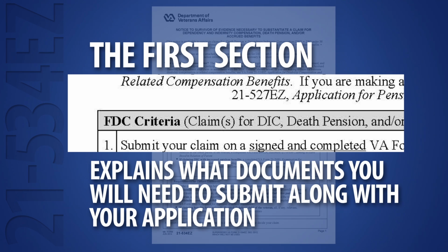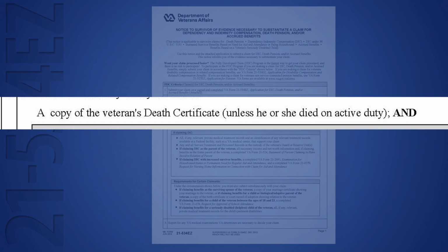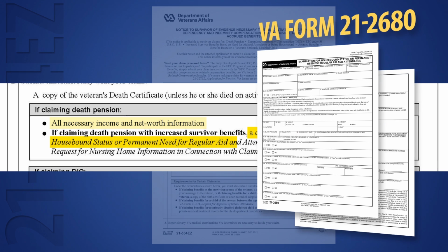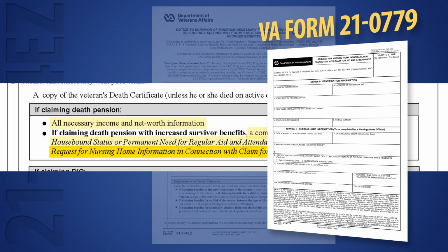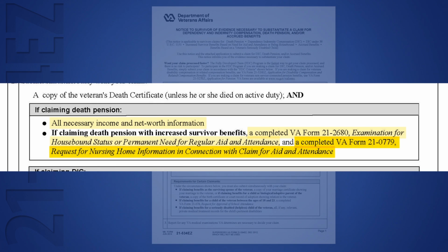The supporting documents and requirements that you must submit include a copy of a veteran's death certificate unless he or she died on active duty, and if claiming survivor's pension, all necessary income and net worth information and a completed VA Form 21-2680, examination for housebound status or permanent need for regular aid and attendance, and/or a completed VA Form 21-0779, request for nursing home information in connection with claim for aid and attendance if claiming increased survivor benefits.